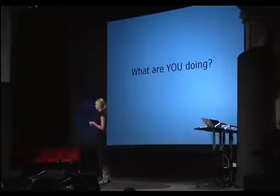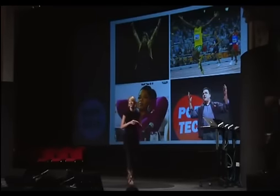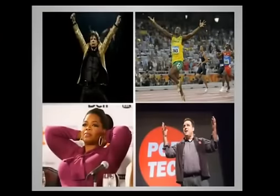I hope that in 10 minutes I'm going to convince you that if you tweak your nonverbal behaviors in really pretty easy and simple ways for a short period of time, it's going to make you feel more powerful through physiological changes in your body. So that's what I'm going to talk about today. So here are some examples of power poses.